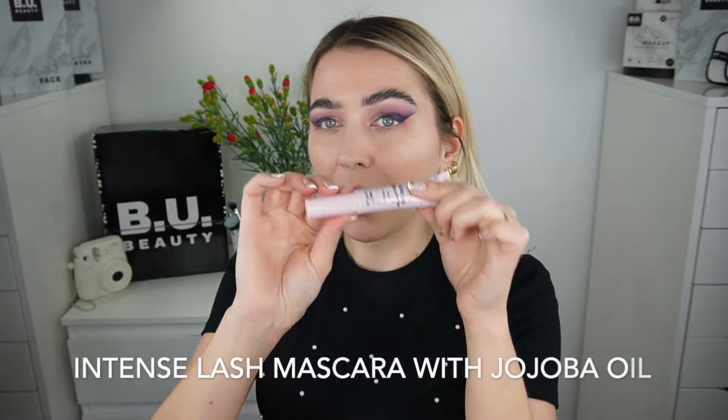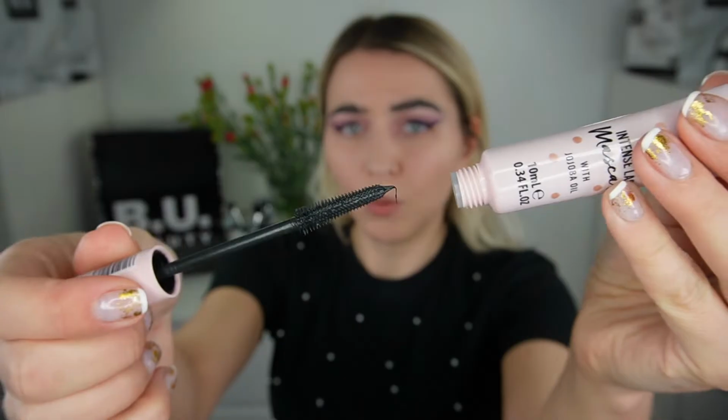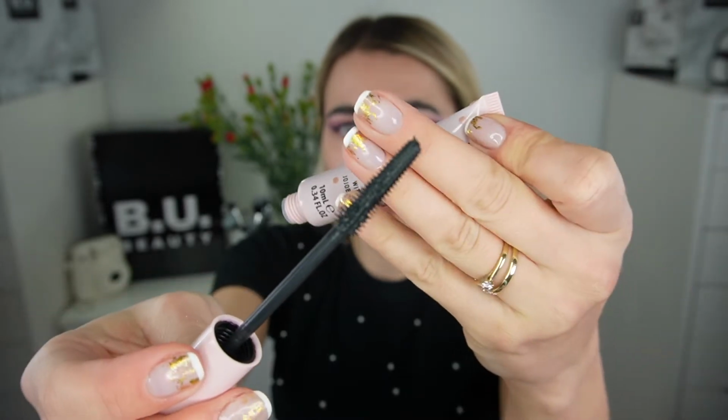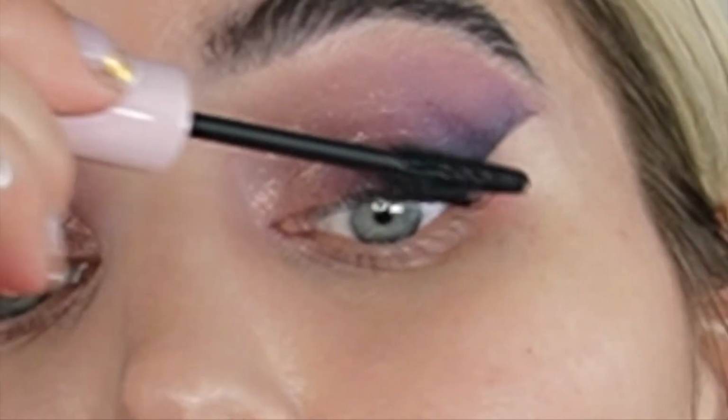Gonna finish the eyes once we have the foundation and so on. But first, let's apply the mascara. So this one is the Intense Lash Mascara with jojoba oil. Ooh, I love a brush. You know, I'm a sucker for a silicone brush. I love it. It's tapered. Okay, this looks promising, you guys. Extremely promising, to be honest.